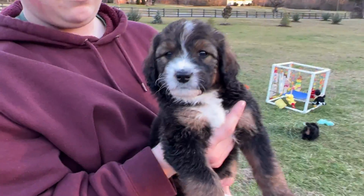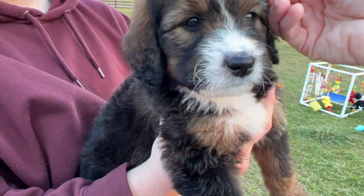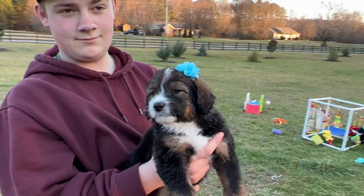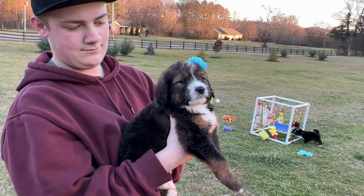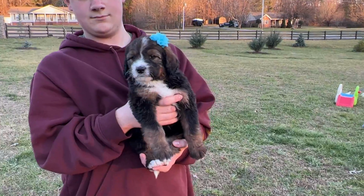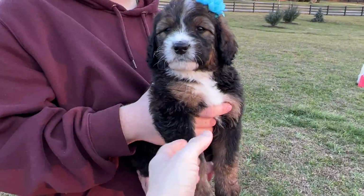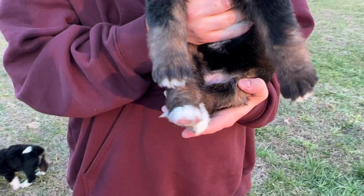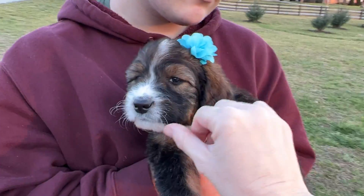All of these babies are so sweet. Again, we're gonna update the weights for you, so anybody that's on the list to get these puppies, you'll know the weights of these babies before you pick. You can see she doesn't have very much white on her toes, on her front toes, but on her back she does. She's got the big white chest.